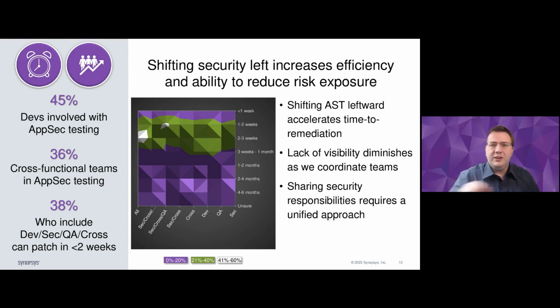As we shift security testing leftward, there's a greater opportunity for us to become more efficient, and that's more efficient with the testing itself, with the remediation, and with shipping code. That leftward shift is key to reducing that risk exposure that we just talked through. And we see this manifest itself in this year's report, with the first data point being 45% of organizations are including developers with AppSec testing, at least to some extent. 36% have established cross-functional DevSecOps teams to oversee and coordinate security testing.